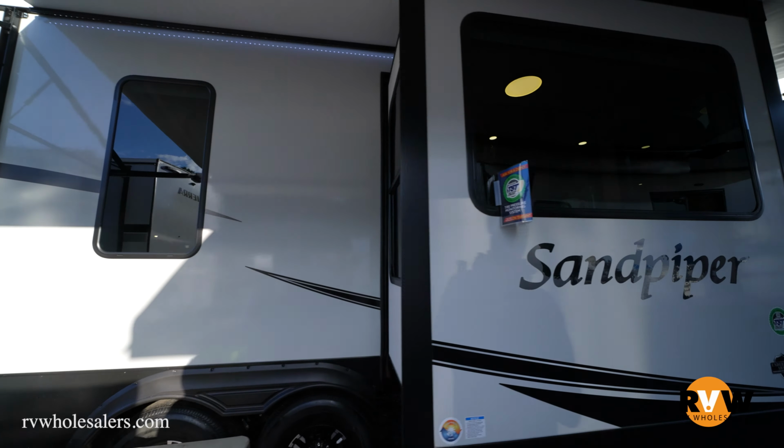Flipping back, you've got a freestanding dinette. It looks out over your picture windows. Just a really, really nice layout as far as being able to see out your campsite, and it gives you separation. You're going to look at the hutch and the separation from your front living to your kitchen area. Next, we'll go up top.